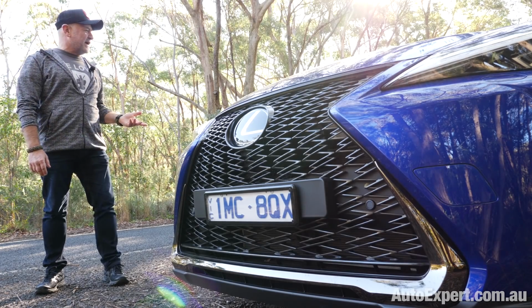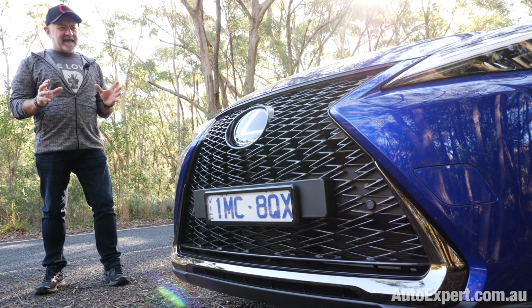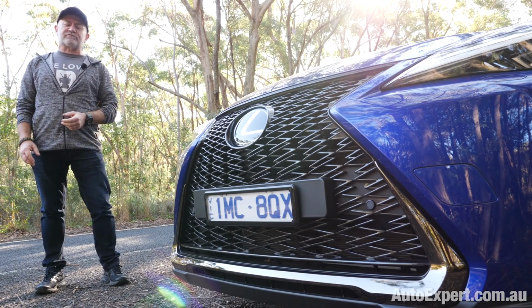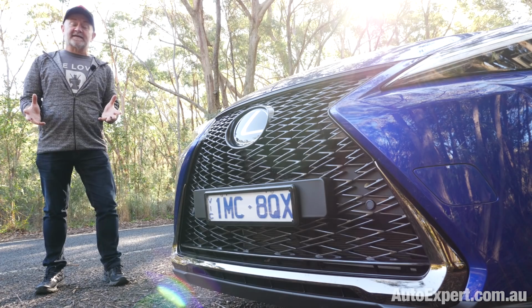Superficially, the Lexus UX has a bit of an identity crisis, but it's actually an excellent entry-level prestige vehicle from an easy-to-recommend luxury brand with great reliability and fantastic customer support.